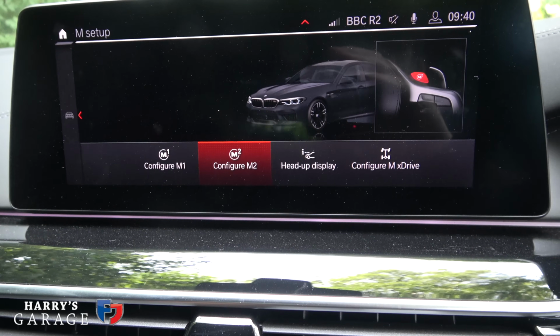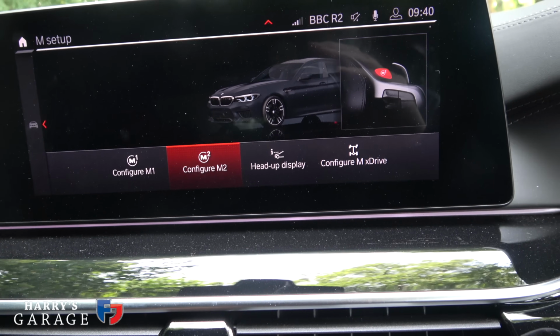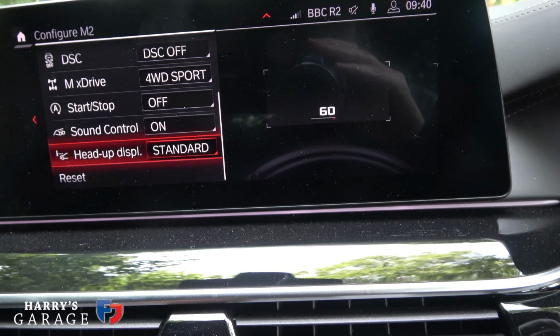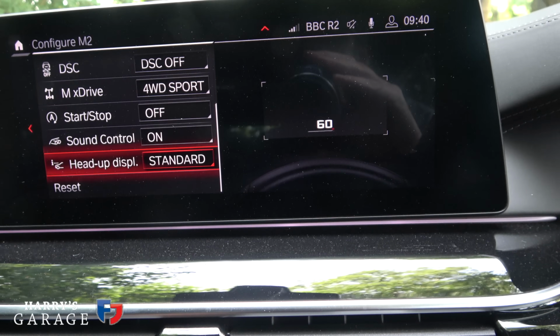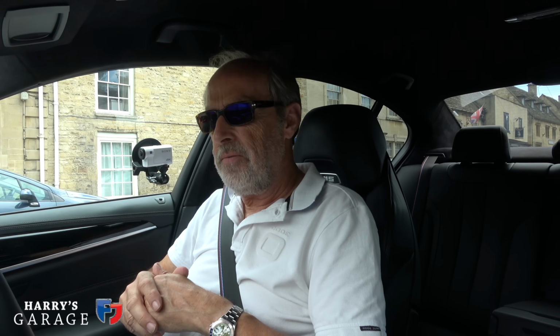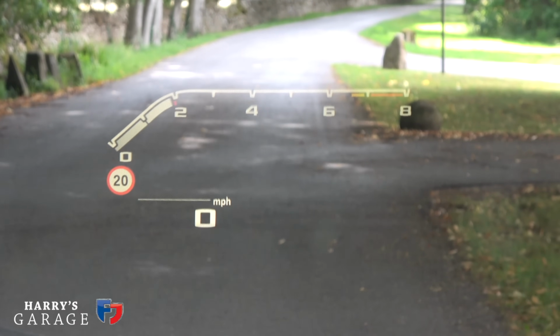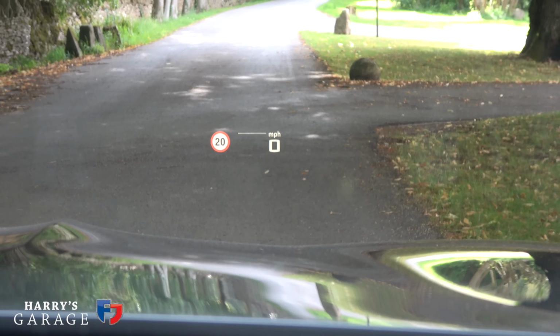If I go to configure M2, I've got it set so the DSC is off, the drive is in four-wheel drive sport. I could have set that to two-wheel drive. You can only have four-wheel drive sport or two-wheel drive with DSC off, so you're on your own if you go to those options. Stop start is off, sound control, which is the exhaust and things, is on, head-up display is standard. I find if you choose M, this car's got head-up display, but it decides to put the rev counter up there as well, and it's all a bit blinding. It's like information overload, so I have it set so the head-up is standard.